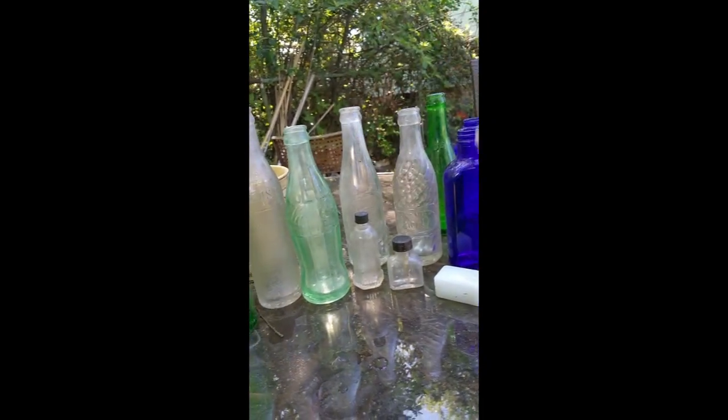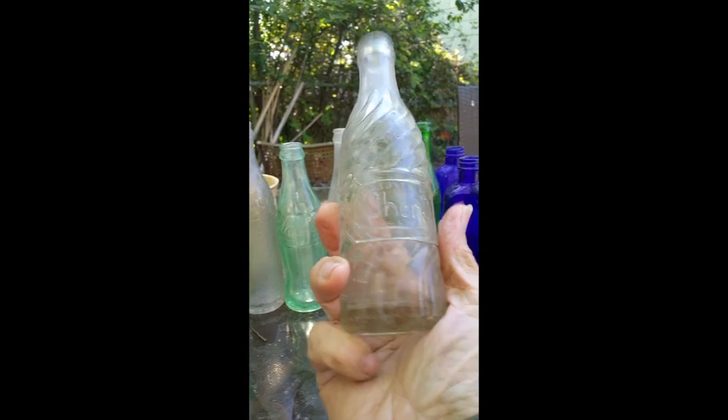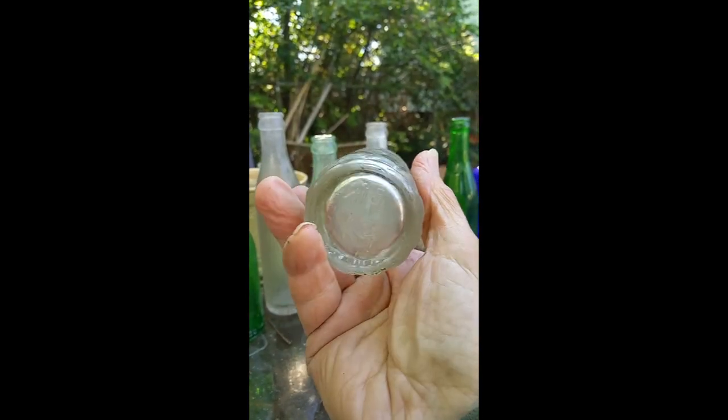Of course, the 10, 2, and 4. This is a Savannah, Georgia, and I just picked it up because I like them. This is an interesting Chero-Cola. This is a 1920s, I say '23, '24. This is after Chero-Cola lost a fight with Coca-Cola to use the word cola in their label. They had to go to Cheerio, and that sort of put the kibosh on Chero-Cola, but they were good.